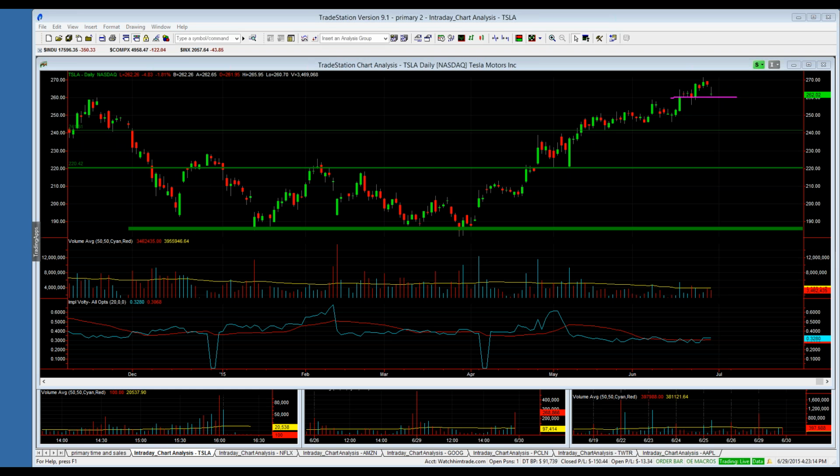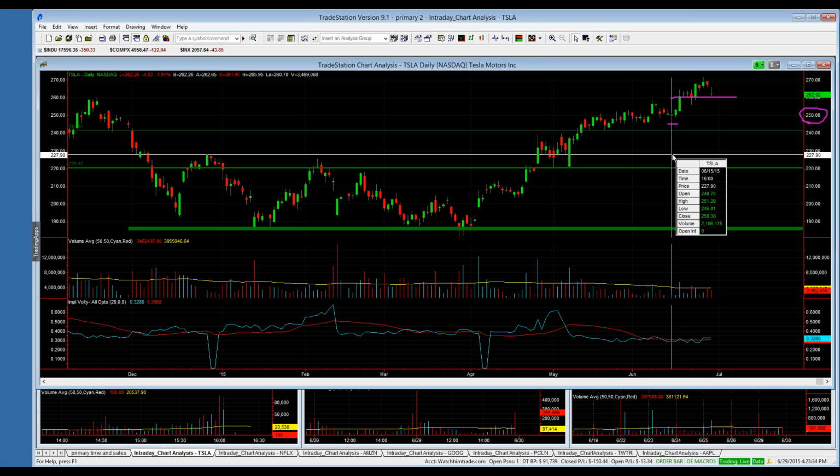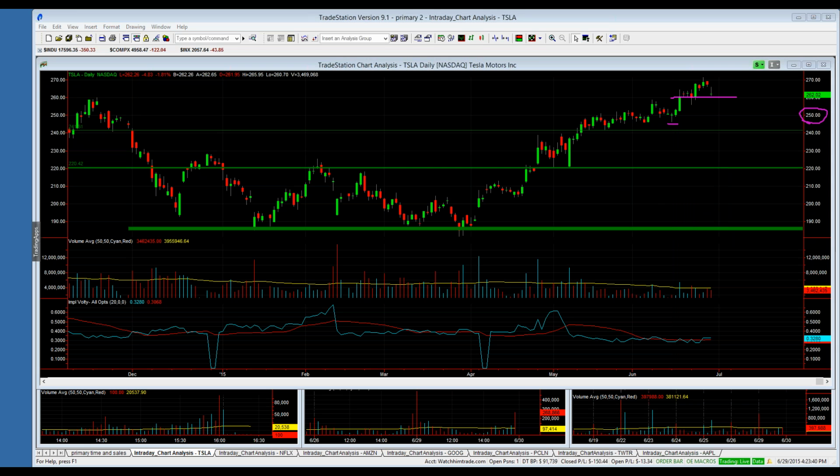If you lose 260, then I think you could see a pullback towards 250, and 250 is a key psychological level moving forward. You've got this low just underneath 250 from the middle part of June. I just underlined it. It is June 15th, 2015. The low is $246. If you lose that low, then I think you can see Tesla come down to this area here, what I've marked number 1. This support is last year's close, right around 220. If you lose 246, I think you could see Tesla come down towards 220.